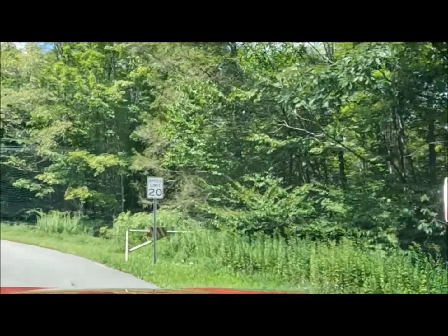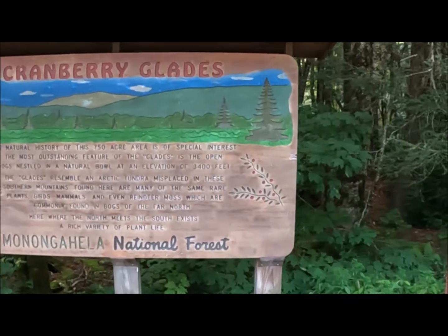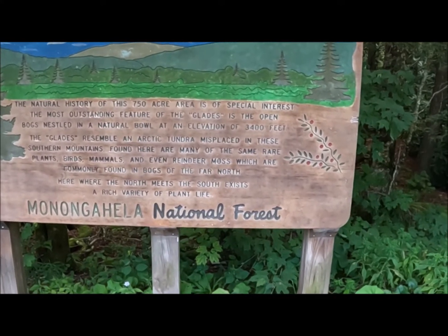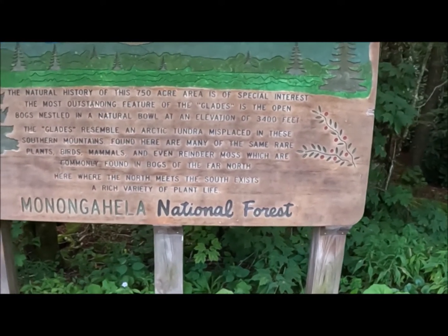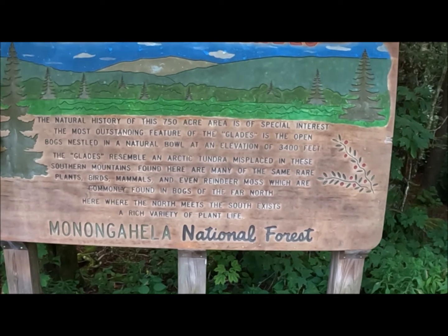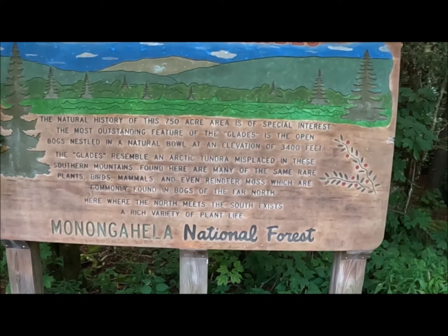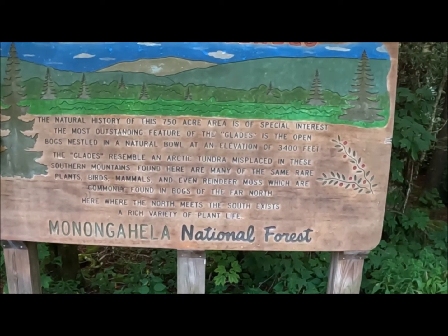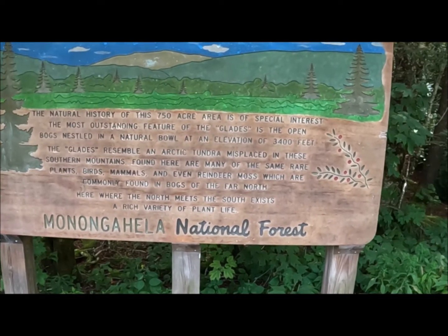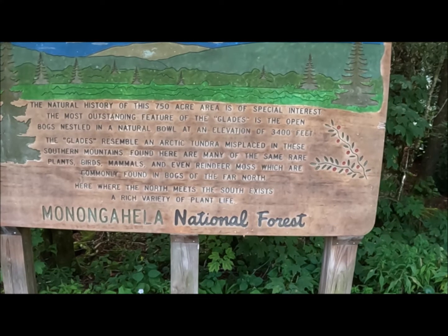One and a half miles to the Cranberry Glades. So we have the Cranberry Glades here. The natural history of this 750 acre area is of special interest, and the most outstanding feature of the glades is the open bogs nestled in a natural bowl at an elevation of 3,400 feet. The glades resemble an Arctic tundra misplaced in these southern mountains. Found here are many of the same rare plants, birds, mammals, and even reindeer moss, which are commonly found in bogs of the far north. Here, where the north meets the south, exists a rich variety of plant life.